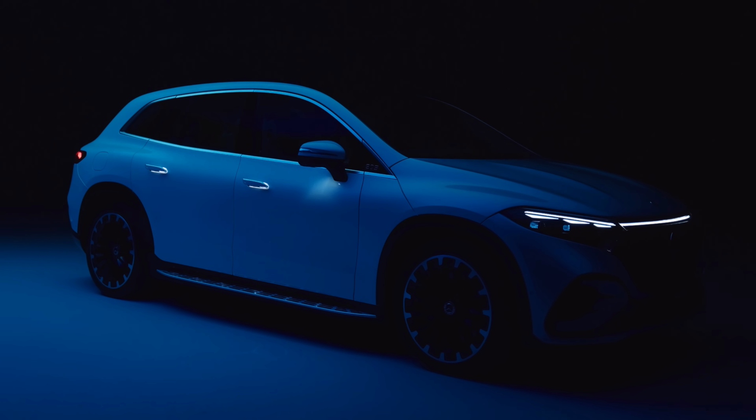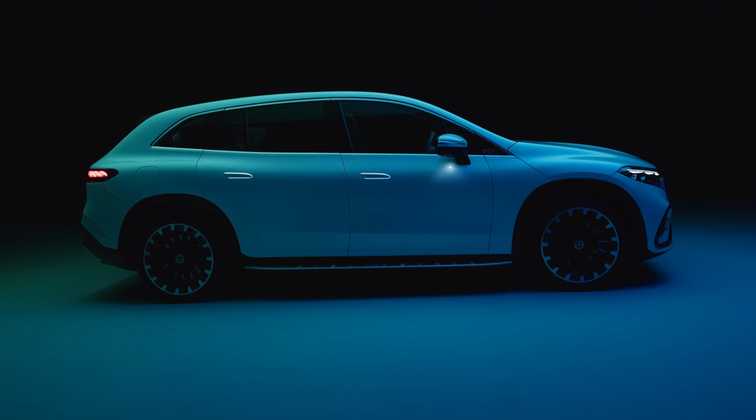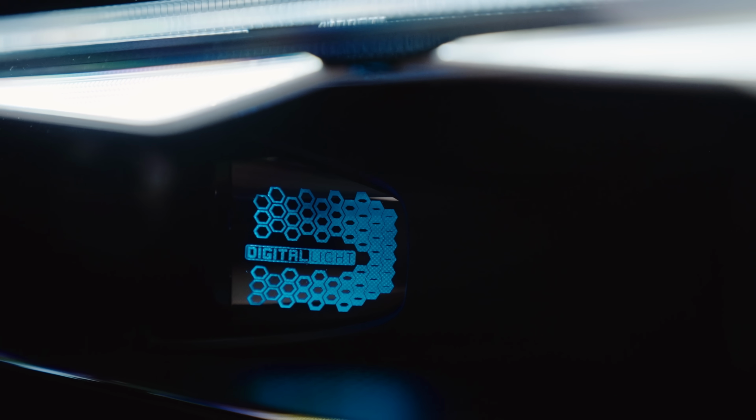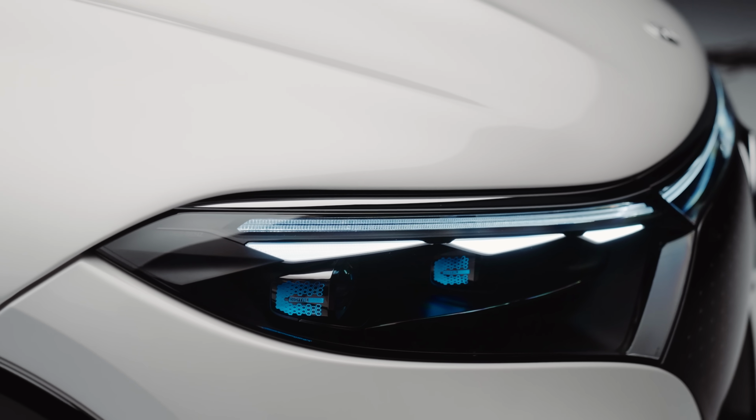The light show doesn't end there. The EQS SUV has the usual puddle lights that illuminate the floor and clever laser lights that not only illuminate the road ahead brilliantly, they also produce a light show when you push the power button.